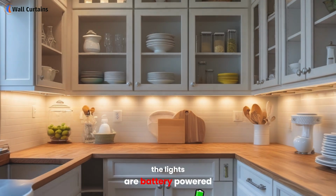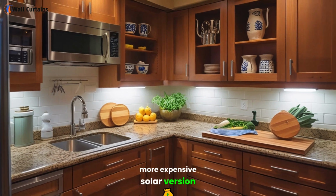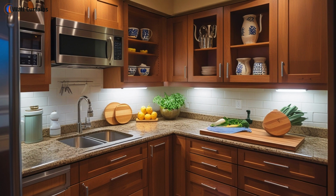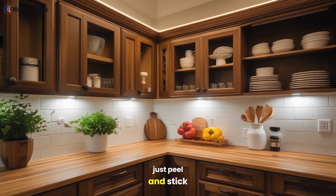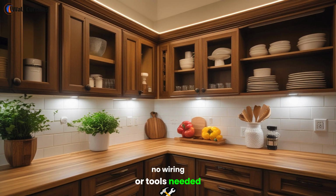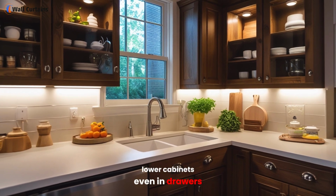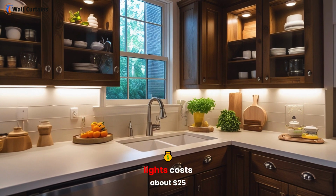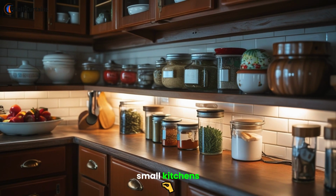The lights are battery-powered and last a full year before needing new batteries. Or get the slightly more expensive solar version that charges from your kitchen lights. Installation is super simple. Just peel and stick, no wiring or tools needed. Use them in upper cabinets, lower cabinets, even in drawers. A pack of 6 lights costs about $25. That's enough for most small kitchens.